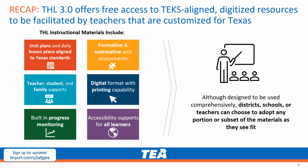The materials that we're talking about have all been approved based off of the categories that you see on your screen right now. So unit plans and daily lesson plans aligned to Texas standards, formative and summative unit assessments, teacher, student, and family supports, digital format with printing capability, built-in progress monitoring, and accessibility supports for all learners. And then these are designed to be used comprehensively. However, districts, schools, teachers can all choose to adopt a portion or subset of these materials as you see fit.